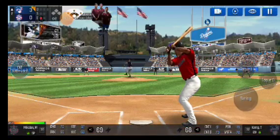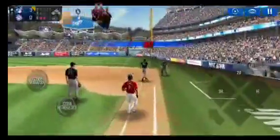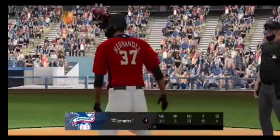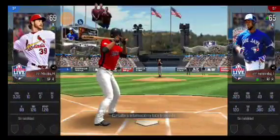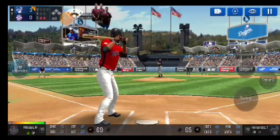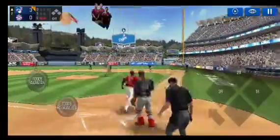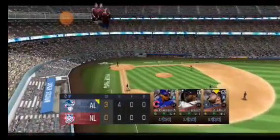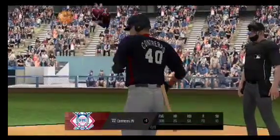Here's the windup and the pitch. Throw to first. Easy out. Two outs. The batter's stepping up to the plate. Here's the windup and the pitch. Throw to first. He made the tag in time. The team will be coming up to bat. The batter's stepping up to the plate.